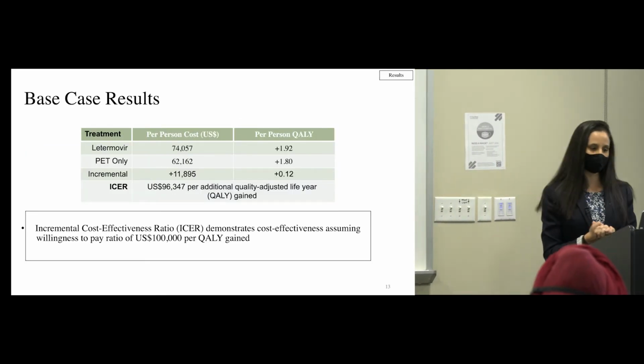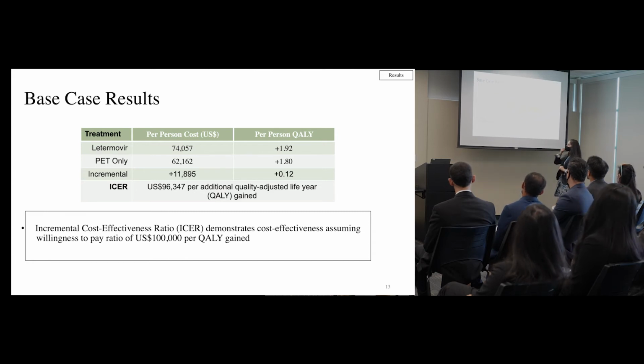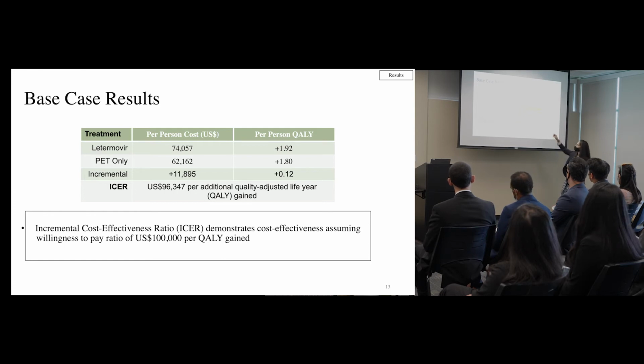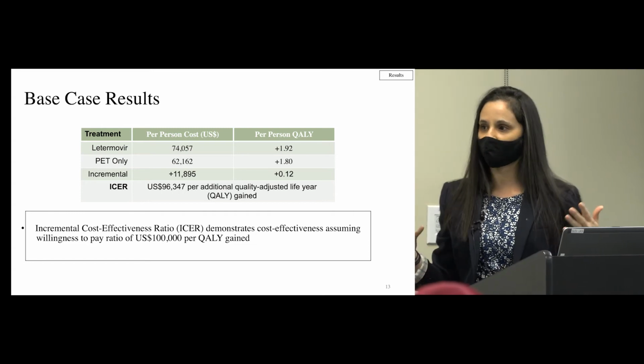Our default deterministic base case results are displayed here. If we took one patient and put them through this model for a 10-year time horizon post-transplant, they would be expected to cost roughly $74,000, compared to preemptive therapy alone, which would be expected to cost $62,000. You'll see, however, that the life years gained, adjusted for quality of life, is very minimal. If we take the incremental cost, almost $12,000, divided by the incremental QALYs gained, we get an ICER of $96,347 paid per additional QALY gained for a patient on Letermovir.